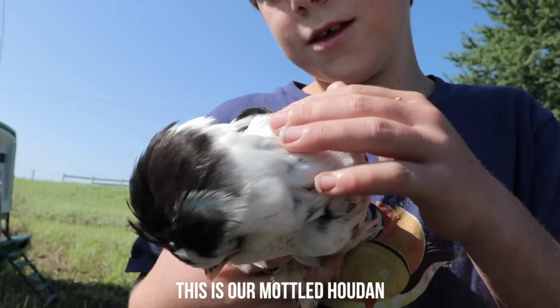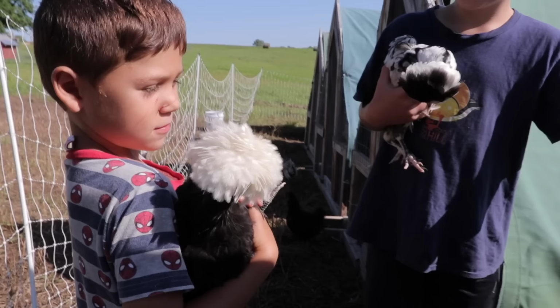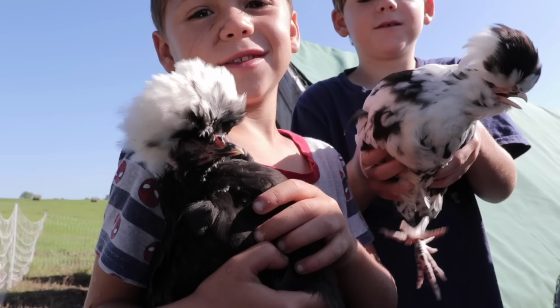This is our Houdans. Let me see, Ray. Maybe let's put them together and see what's the difference. Yeah, hold them together. Got a Polish chick and a mottled Houdan right here. They look very similar, but opposite coloring.